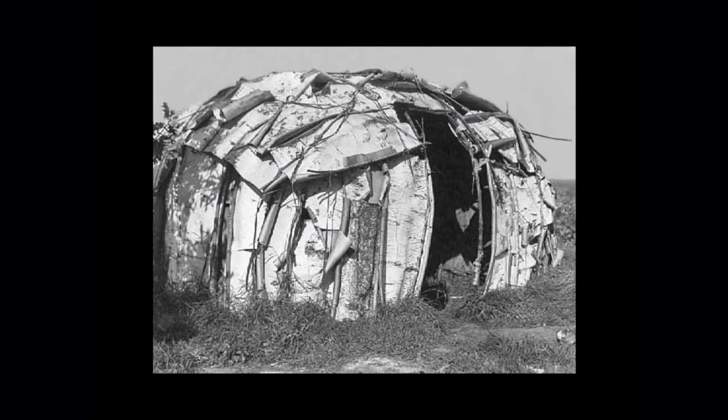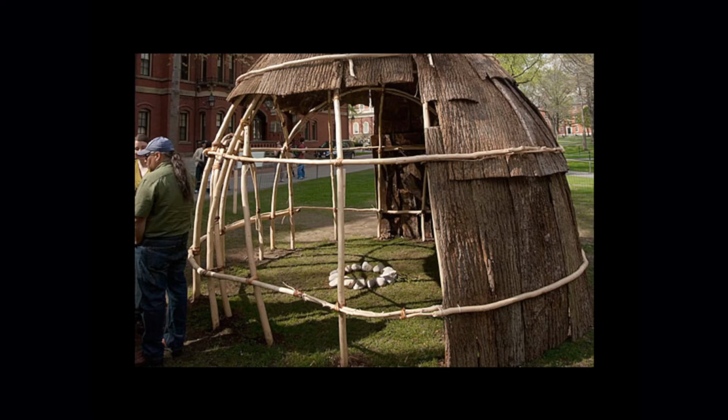The Cape has been occupied by people for 3,000 to 4,000 years. The Wampanoag-speaking people came to the Cape, and their buildings were wigwams or wetus, which are made of bent saplings and birch bark, or mats made of reed. This is a wetu being built on Harvard Yard by some Wampanoags.